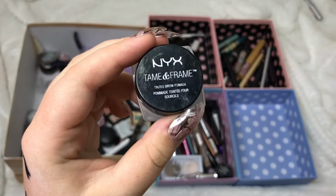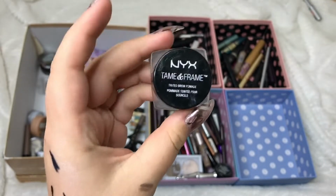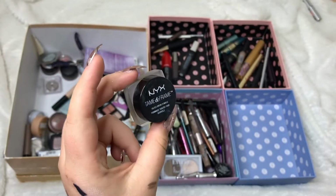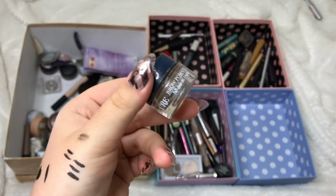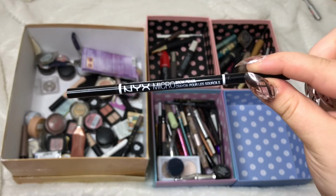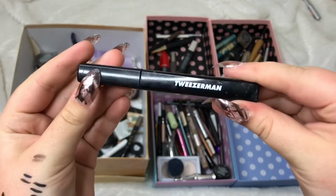I have the NYX Tame and Frame Tinted Brow Pomade in Brunette. This is dried up now. I really like this, though. I'm definitely going to repurchase it. So yeah, this has to go in the bin now. I also have the Eyelure Brow Pomade in Blonde, which I really like, so I'm going to keep that. I have the NYX Micro Brow Pencil in Taupe, which is all used up now, so I'm going to put this in the bin. I have the Tweezerman Brow Mousse Clear Brow Gel, which I really like, so I'm going to keep that.